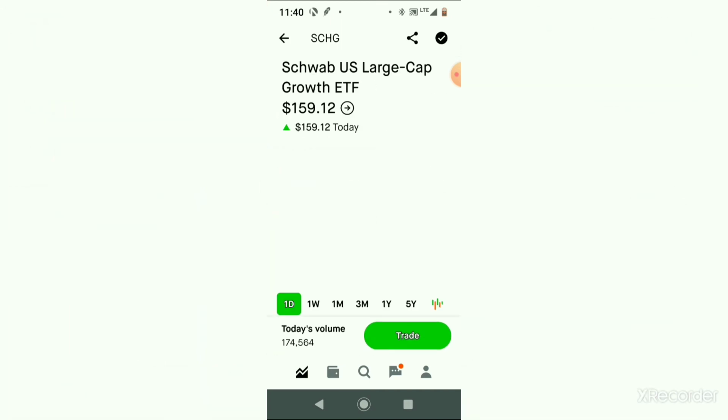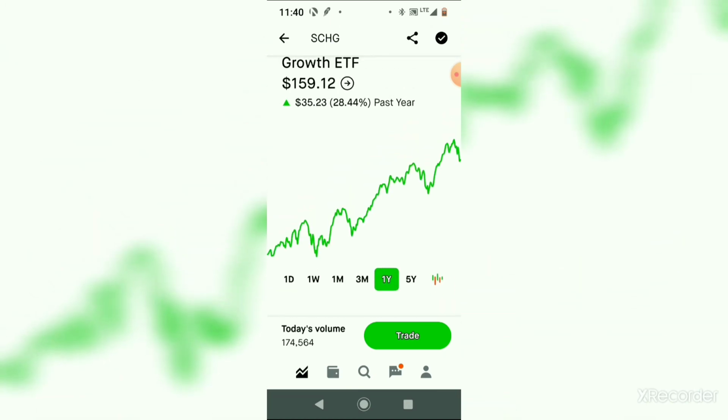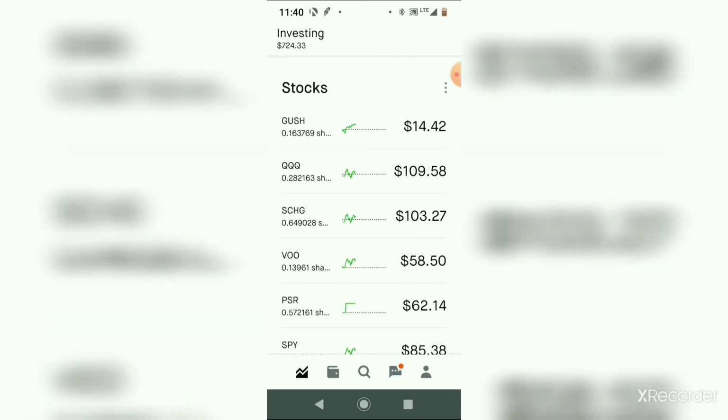Schwab, large cap. You look at the trend. Look at where it's at. In the past year, it's up 35.28%. So to me, Robinhood I use as my long-term growth situation, and I trade options on it because they don't have a commission on it.